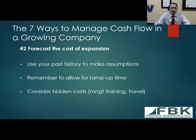So the cost of expansion is important because that initial upfront cost, especially, is really vital, because that's usually the time in the growth or the expansion that there's a fair amount of money being spent, and sometimes it's hard to get your arms around it. So you want to use your past history to make assumptions.